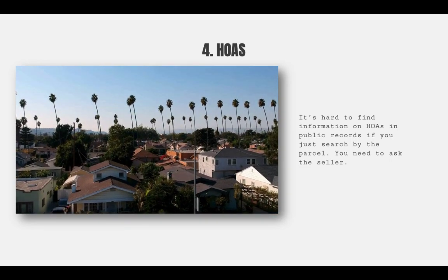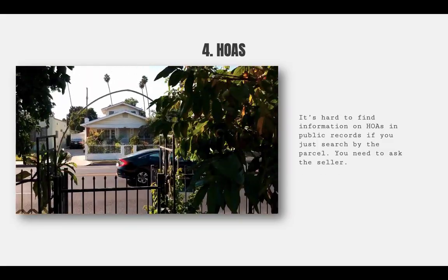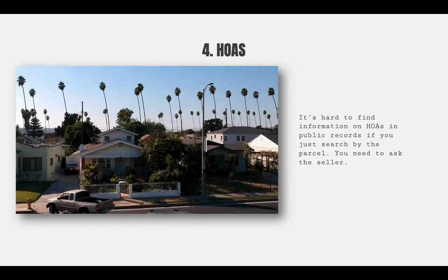Now in Florida, there may not be as many HOAs as in other states, but you just want to keep that in mind, that a parcel could be covered by an HOA, and you want to verify that with the seller.